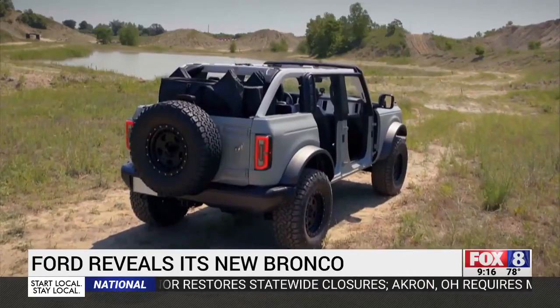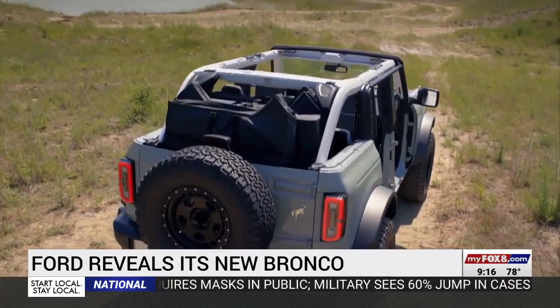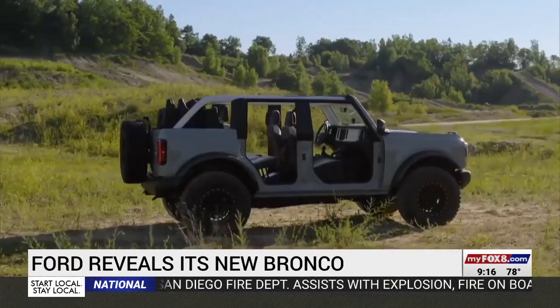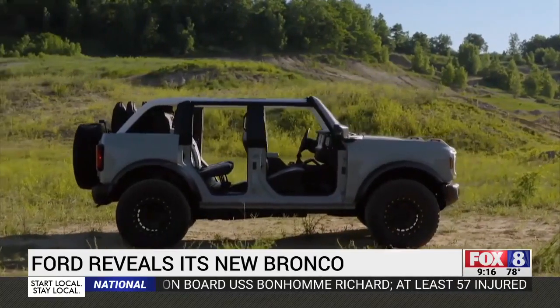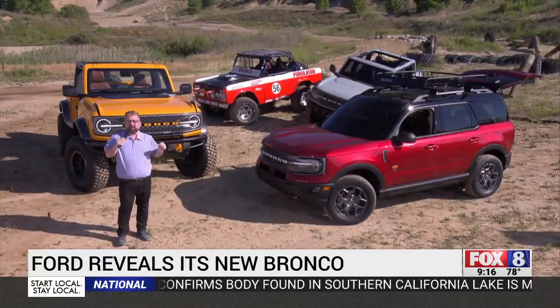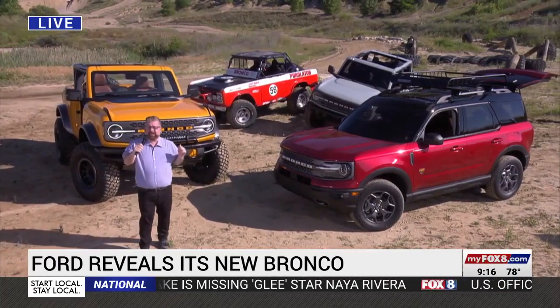Just take a look at this vehicle from top to bottom. You can see there is just a sky view. One single person can dismantle all of the doors and the top and get them into the back there to take that adventure as well. I'll tell you, when I look at this vehicle, I see adventure from top to bottom.